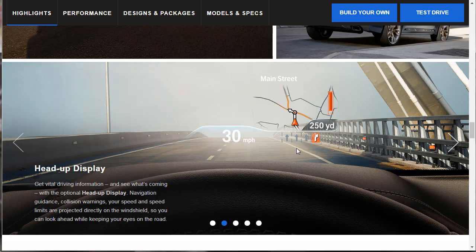I've had great BMWs, like my 540i. I'm going to throw a clip up. Now I know how to do it. So this has heads-up display, right? You can get vital driving information and see what's coming with the optional heads-up display. Navigation guidance, collision warnings, your speed and speed limits are projected directly on the windshield.